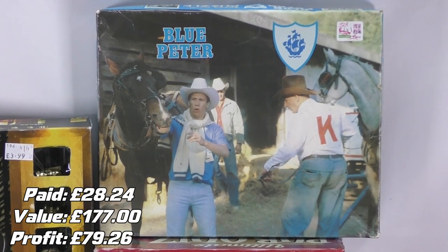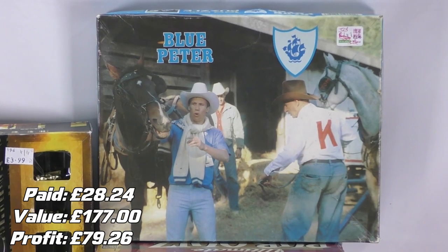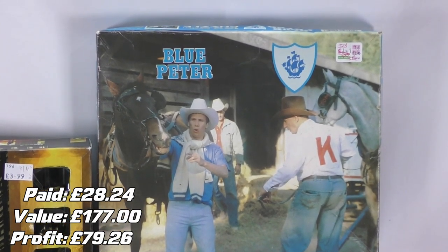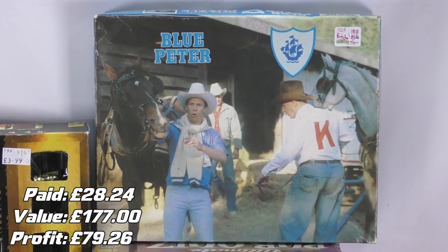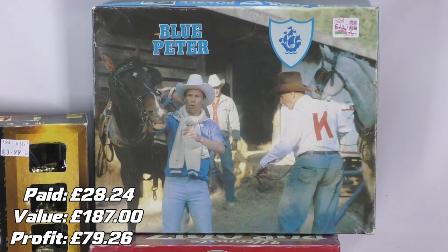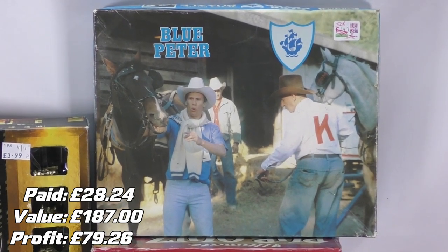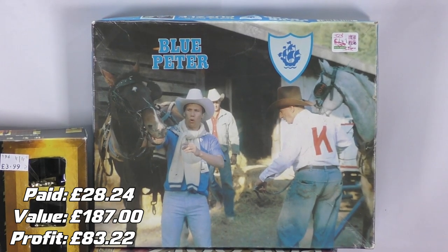I had a look online. It's a 1982 100-piece Blue Peter jigsaw puzzle. I have gone through, all the pieces are there, so it is complete. And yeah, it sells for £10 online. That would be a £3.96 profit. So not too bad. Finally picked that one up.